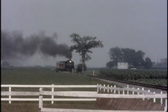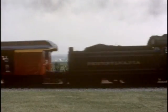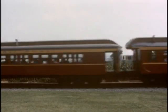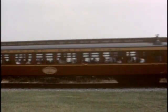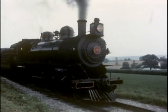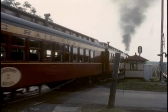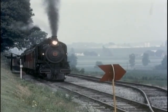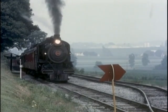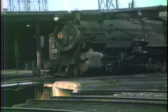The E-Class then added a pair of trailing wheels, being a 442 wheel arrangement, the last pair of wheels supporting an enlarged firebox for more heat and thus more steam. These were called the Atlantic type. G-Class was a 460, adding one more set of drivers to the Atlantic type, and these were called 10-wheelers.